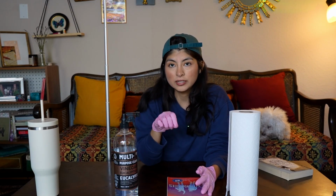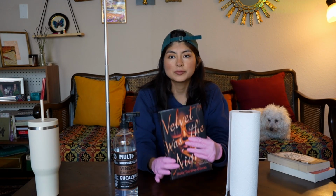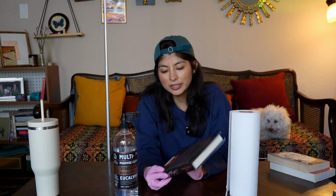But sometimes when the stickers are too old, I go in with a hair dryer, I heat it up, and usually with that I get a clean peel afterwards. So I'm gonna start with this one. It doesn't have any stickers, which is great. It just is a little dusty.